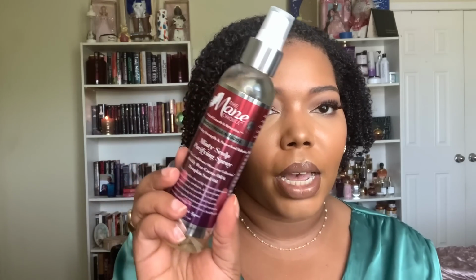Okay, and the last product that I'm going to include in here, this is really more of a daily maintenance kind of thing. I use this all year round, but I more specifically use this when it gets warm outside. This is the Main Choice Prickly Pear Paradise Minty Scalp Purifying Spray. This is one of the best products.